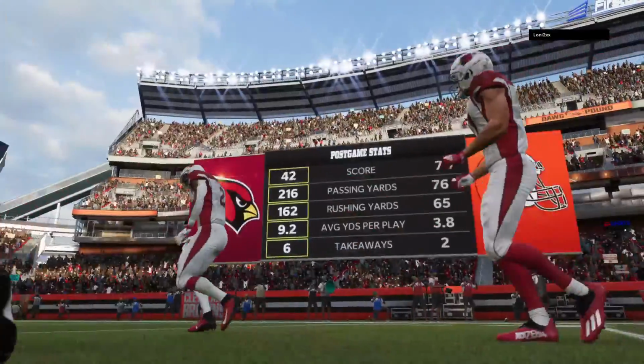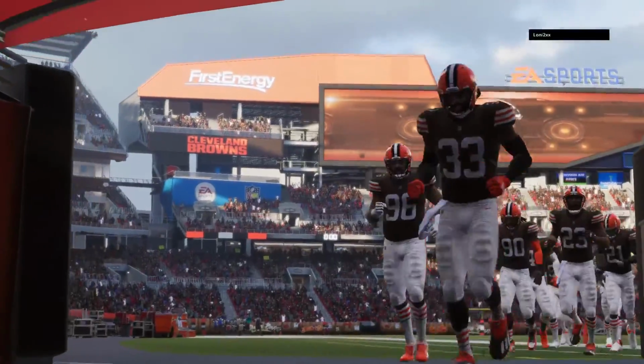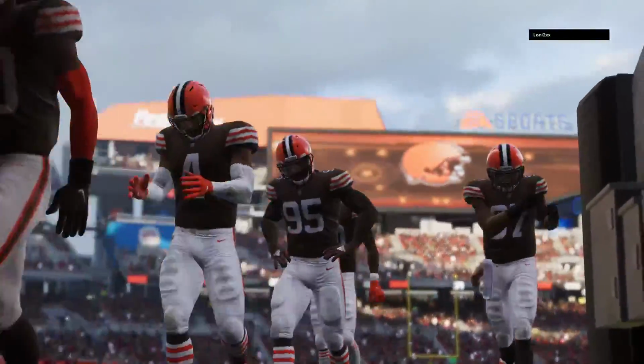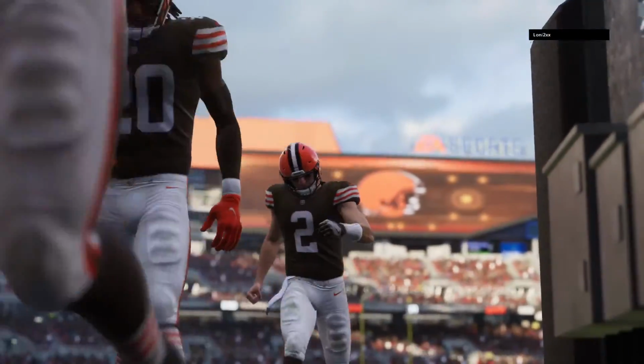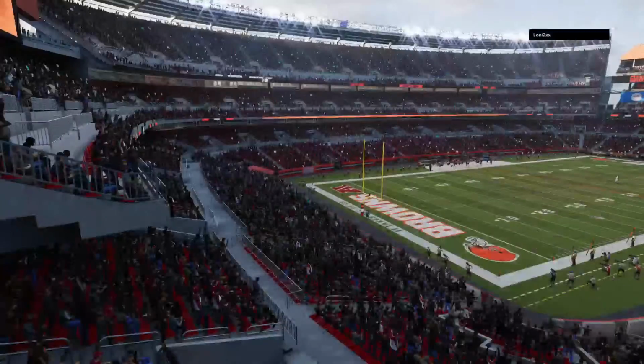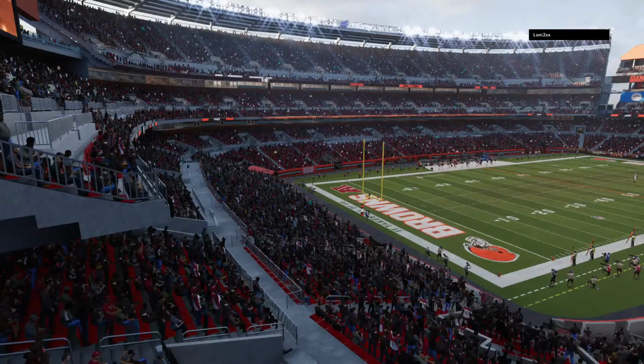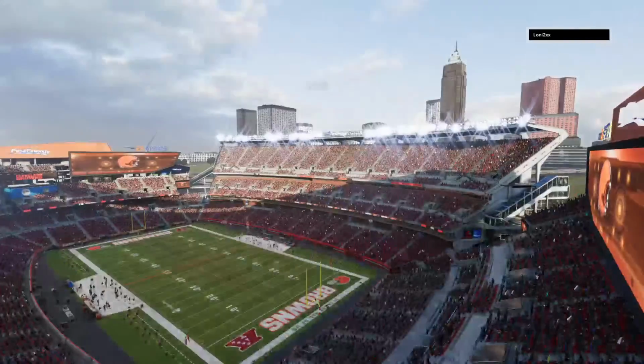So for Arizona, their good start continues as they get their record up to 4-2. And they'll head back home next week to take on the Houston Texans. Meanwhile, for the Browns, the loss here will move them back to 500 at 3-3. And they'll have a tough one at home next week against the Denver.